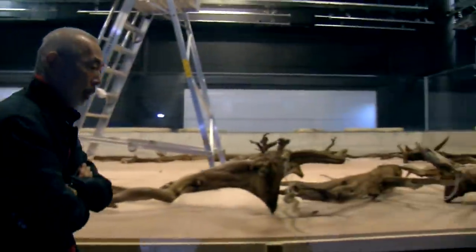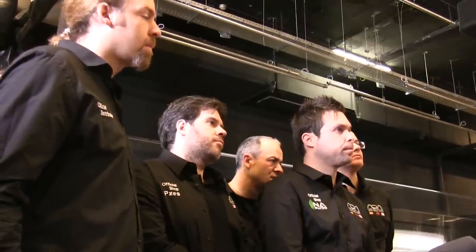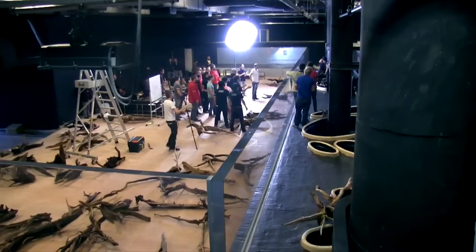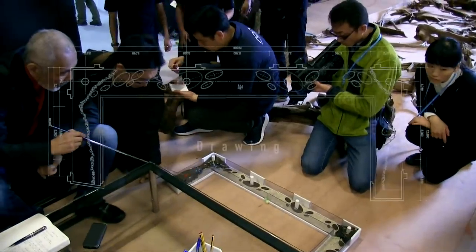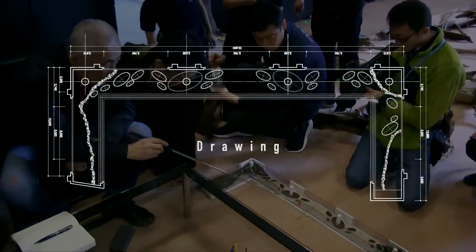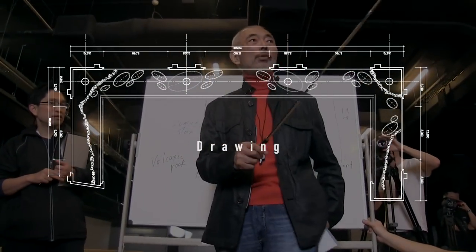January 28, 2015. After about 2 years since the initial invitation for this project, Amano, ADS staff, aquarists from across Europe, and the Oceanário de Lisboa team finally faced the massive 40-meter tank. The procedures of the layout are explained by using drawings and a 1/30th scale model.